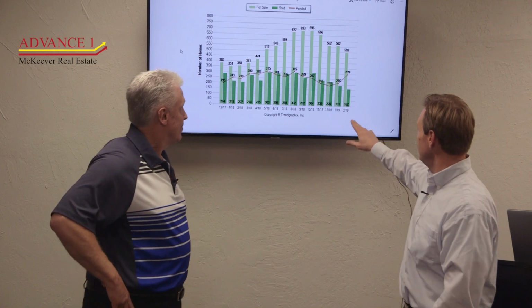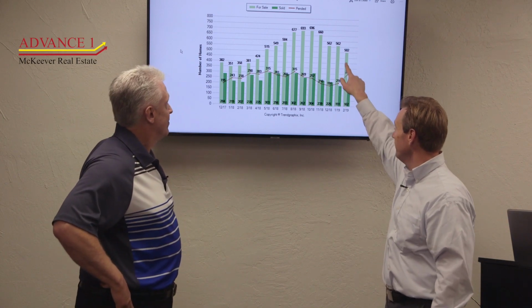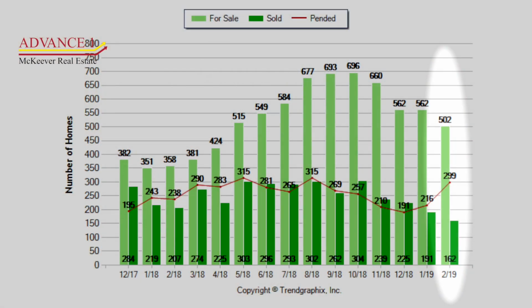First off, you can see this light green bar here. These are the amount of new listings that came out last month in February. There are 502 new listings, and that, as you can see, is a decrease from the previous 2 months, which were at 562 new listings.